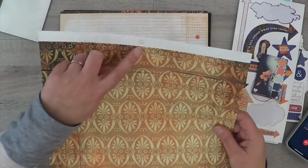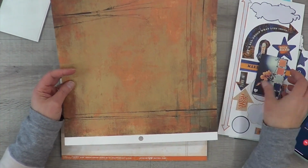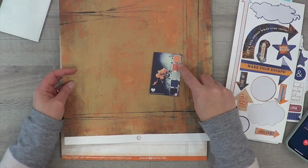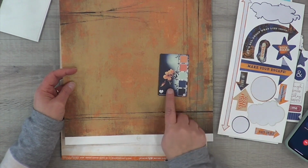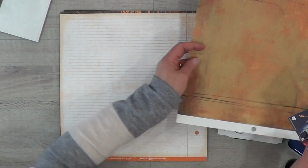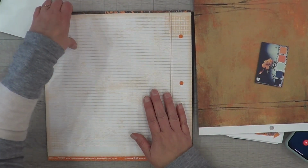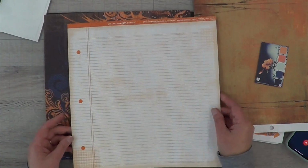From Basic Gray, I have this one here that came from a paper pad, but they were all loose papers when I picked them up. I got all these from a give-take table, and this one was absolutely perfect because it has a little bit of that light blue in there. It's got both of the orangey yellows. It was just absolutely perfect for the color combination.